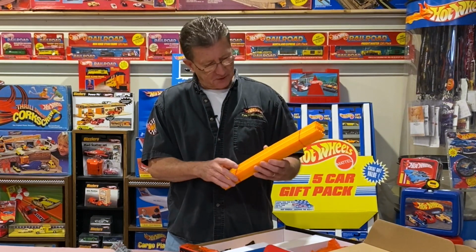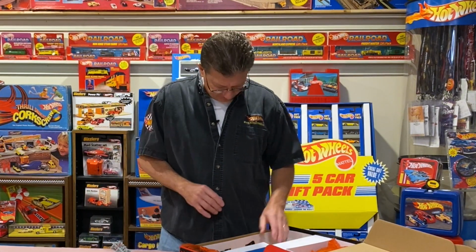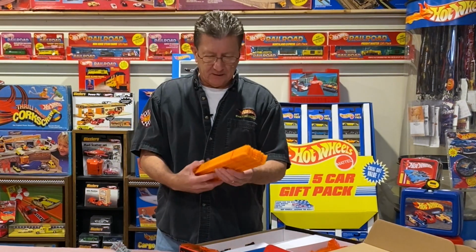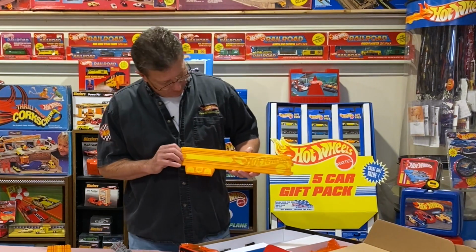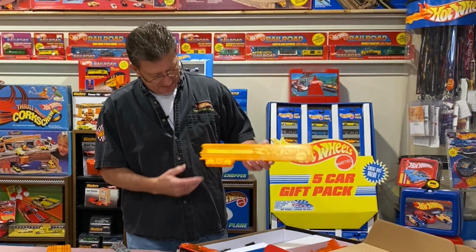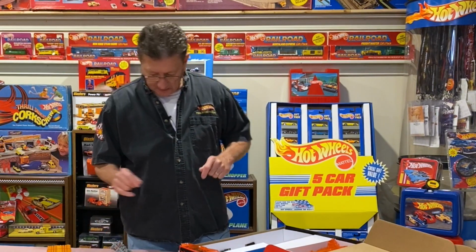Orange slot car track to go for, I think it's 13 feet. 13 feet of drag racing. And look at that. Hot Wheels. And this is the start gate, start line.